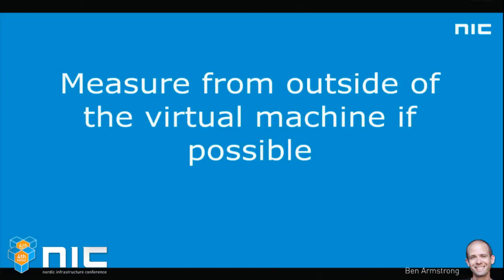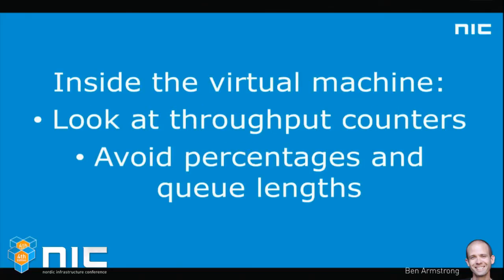You can run a workload, such as a SQL server, inside a virtual machine and measure the performance that you see from outside. That's always going to be reliable. For Hyper-V, we expose a bunch of performance counters from Hyper-V itself about the virtual machines. Those are always reliable. If you are going to measure inside the virtual machine, as a general rule of thumb, look at throughput counters, like megabytes per second. Really avoid percentages, because those are all wrong.